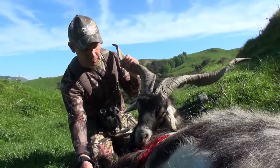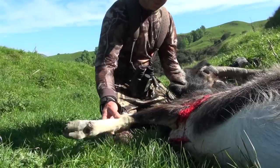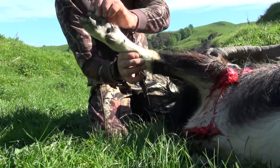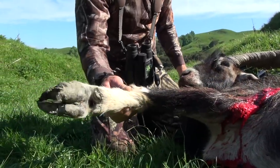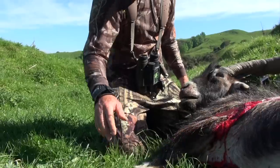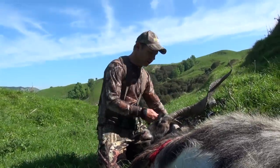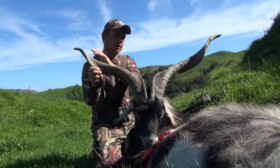And unfortunately for him, he had a buggered knee, I think. His feet are all overgrown. So he wasn't in good health. It's good to take something out that was probably in a bit of pain. But not only that, I've got this wonderful trophy to look at.